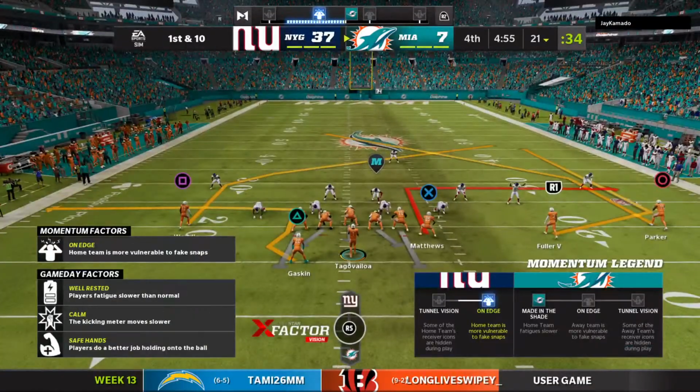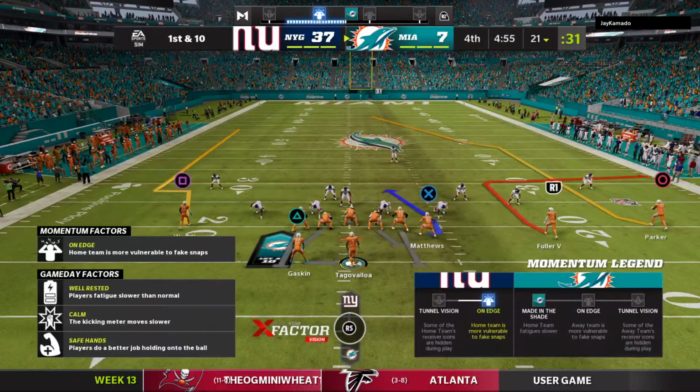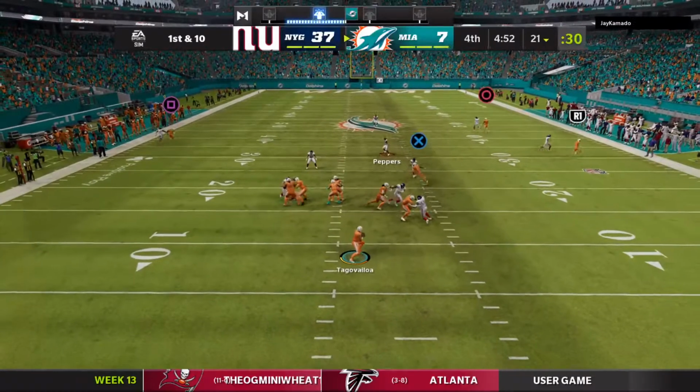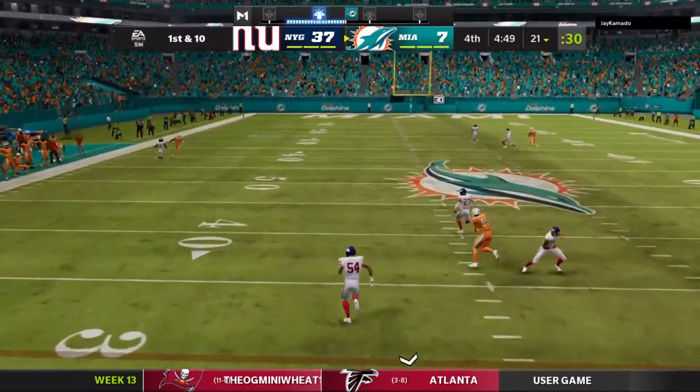First down, Miami, as they get set to start the drive. This has been frustrating for them to this point. They have not looked the same as they did coming in, riding that impressive 6-game win streak.